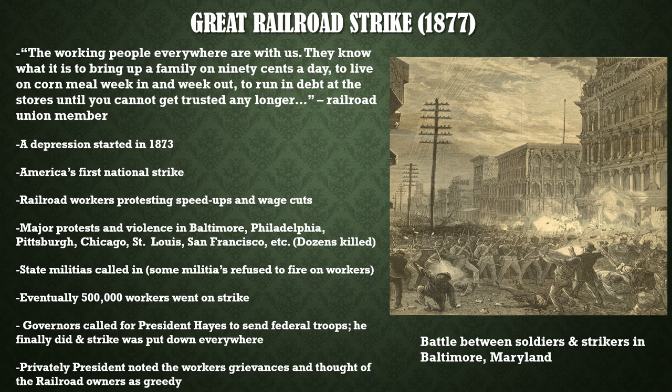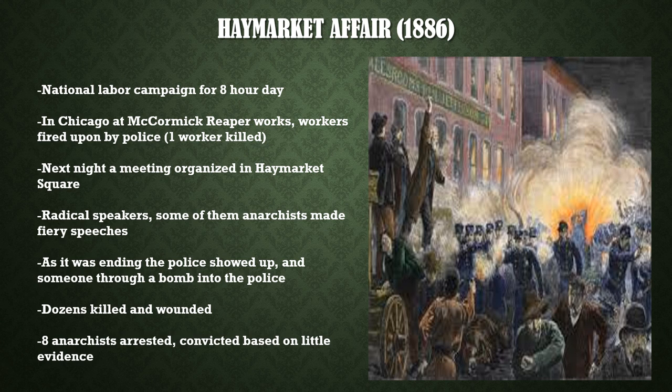But there were some casualties, dozens of people killed across the nation, and the strike was in the end defeated. Privately, the president noted that the workers' grievances were legitimate and thought the railroad owners were greedy as hell, but felt compelled, whether it was right or wrong, to side with law and order in this case. The picture on the right depicts fighting that took place in Baltimore, Maryland. We'll see this again later, but the labor conflicts of the Gilded Age were brutal. These were wars. I mean, they really were wars, small-scale ones, but basically military combat, as well as other things. The other big city labor event from this period is the Haymarket Affair, 1886.